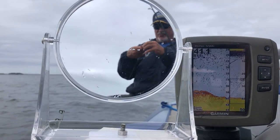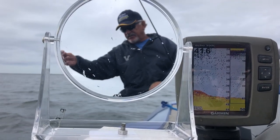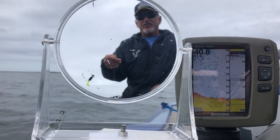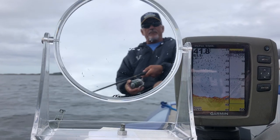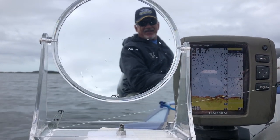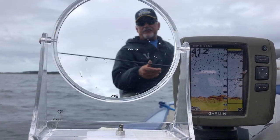Little black chartreuse 1-inch jig with a tiny little jig here, 32nd, from slider jig. See the little jig? All right, let's drop it back down. See, they settled back down. You don't see them now. But right there on the bottom, you see a little hump right there, a little red and stuff right there? That's fish laying tight.